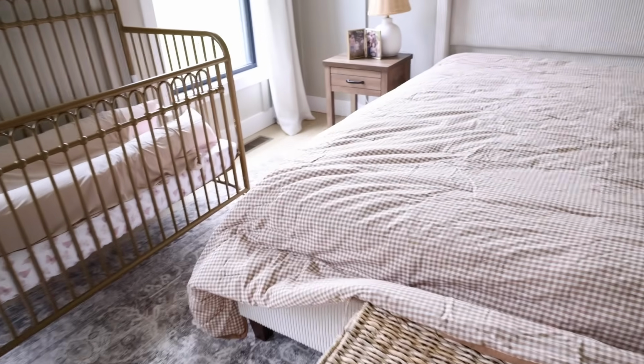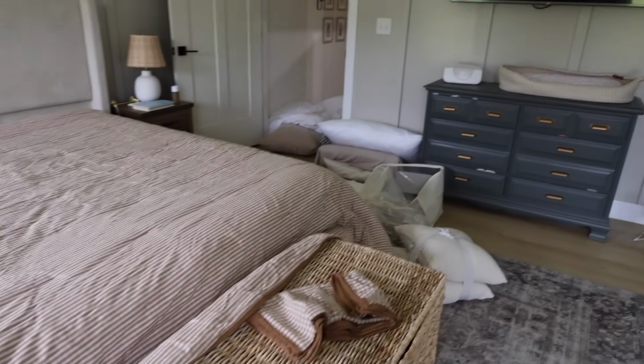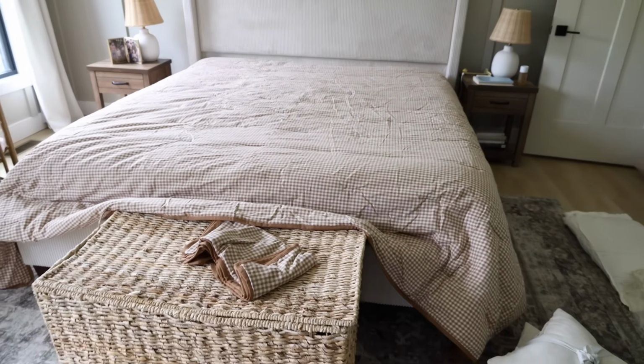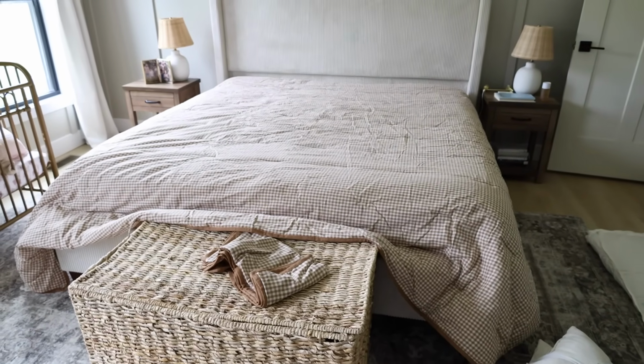It goes down on that side and on that side, so passes that test. I'm gonna tuck it all in and get it set up so you guys can get an overall feel for it, and then I'll wash it.